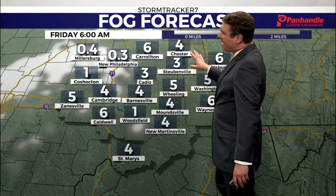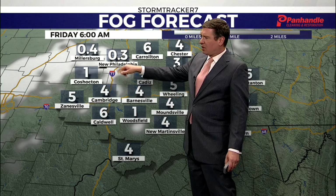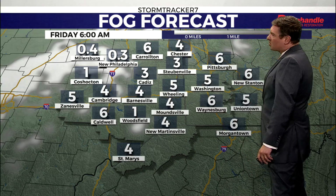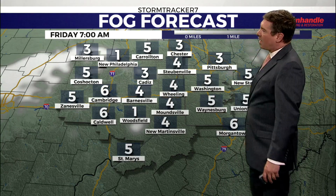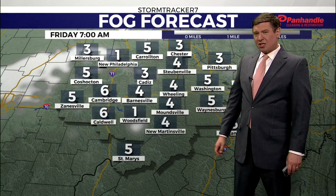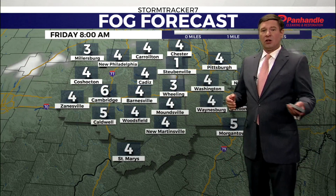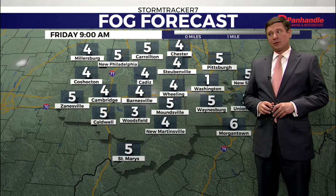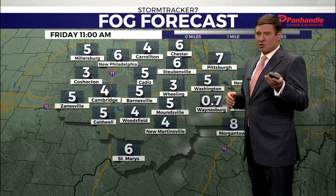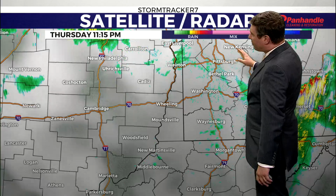Your fog forecast, not terribly bad, but you can see we could see a little more fog off in our far northwestern corners. As it pushes ahead from 6 a.m. towards the 7 p.m. time frame, we start to watch some of that burn off, but there could be some areas with some patchy, dense fog. We're already getting a little bit of fog in some spots, and we're also seeing some low hanging moisture on some of the cameras. So just keep in mind, you may have a little bit of that patchy fog out there tomorrow morning.